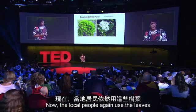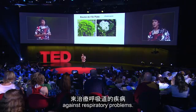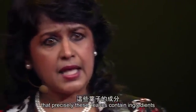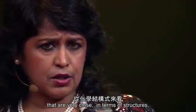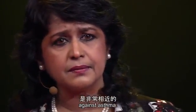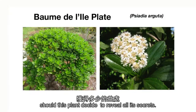Now, the local people, again, use the leaves in traditional medicine against respiratory problems. Our preliminary lab work on the leaf extract has shown that precisely these leaves contain ingredients that are very closely, in terms of chemical structures, to those medicines which are sold in the chemist shop against asthma. So who knows what humanity will benefit from should this plant decide to reveal all its secrets?